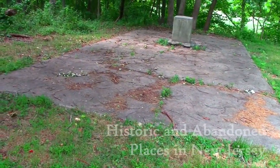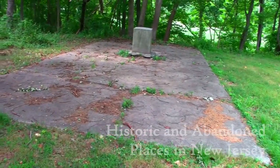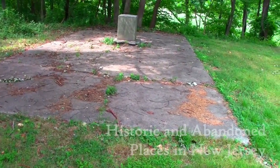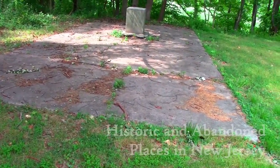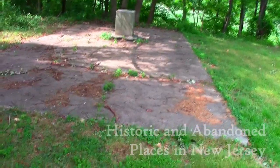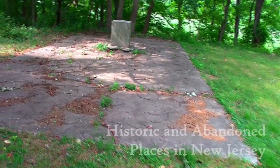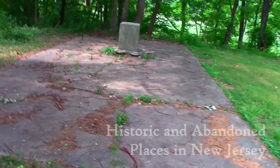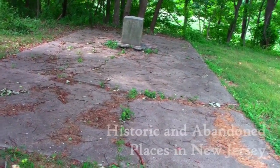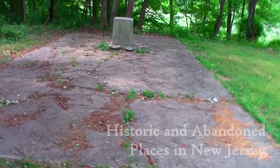Now, as I understand it, not only are John and his family buried here, but so are their slaves, their servants, and I couldn't begin to guess how many other people, but I know entire generations of the family are buried here. So let's go see what it says.